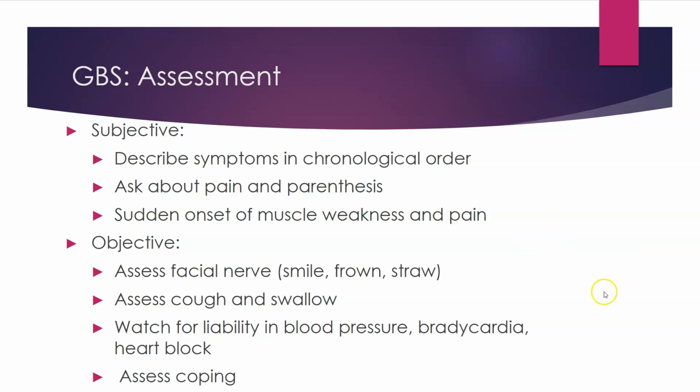So things we want to do, of course, is see where this is at, see what kind of signs and symptoms they have, and see how fast this is ascending. So we do want to look at their facial nerves, we want to look at their cough and swallow, because ultimately, if it goes high enough, they will need respiratory support with this one.